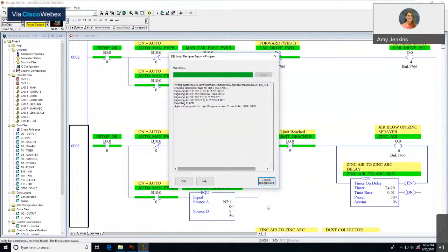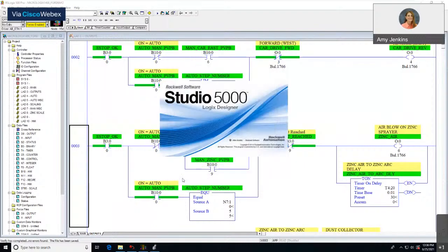And now this button is available to me to launch RSLogix 5000, which is the same thing as Studio 5000 Logix Designer. They changed the name starting with version 21. So I'm going to hit this button and Studio 5000 will hopefully, yep, here's the splash screen. So we'll wait for it to come up and launch the project.